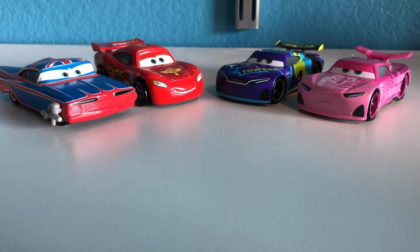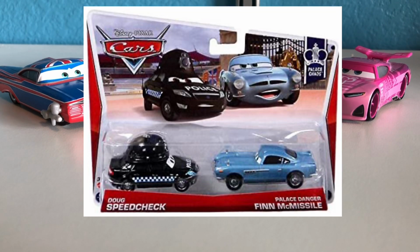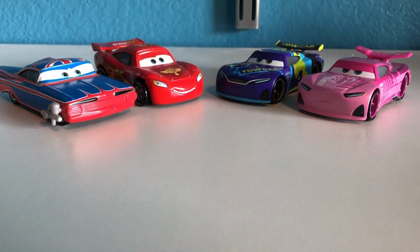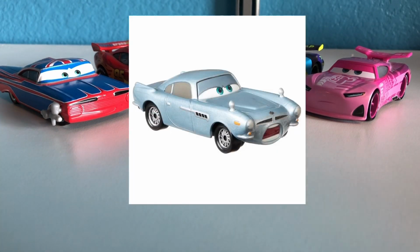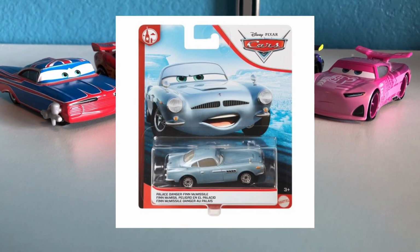Finally, from that case, you have Palace Danger Finding Missile. Hasn't been released since, I think it was 2013. He was in a 2-pack with, I believe it was Doug Speedcheck, one of the black Ford Mondeos with the police hat and all that. He was released in a 2-pack back in 2013 and was never released since, and I found it weird that they were re-releasing that version of him. And he also got Thailand-fied, where he has kind of the blurry eyes. But I mean, they used the right artwork, at least, which is good for Mattel.